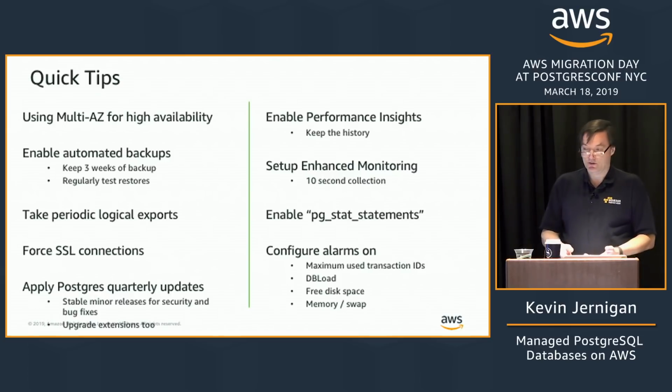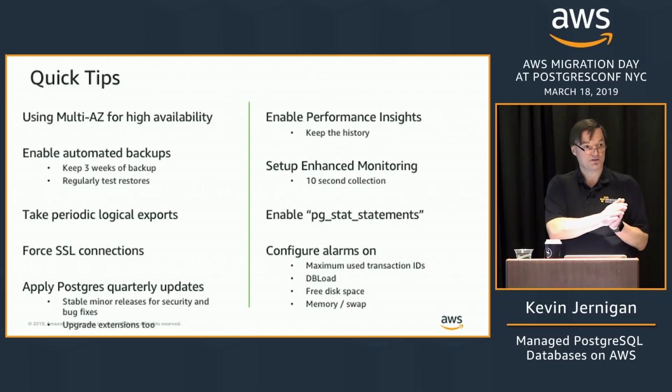We also recommend that you use the automated backups that are available with RDS. And typically we like to see customers keep at least 3 weeks of backups around. Just covers you against various failure cases, because you can do point-in-time recovery across that entire range.